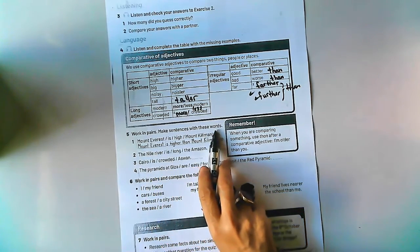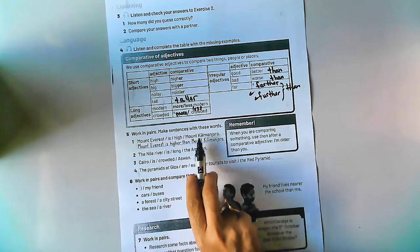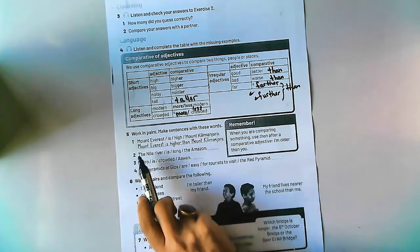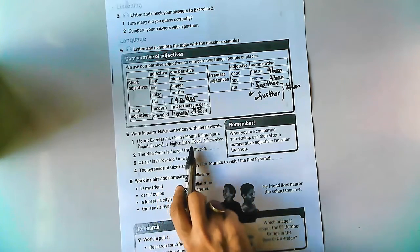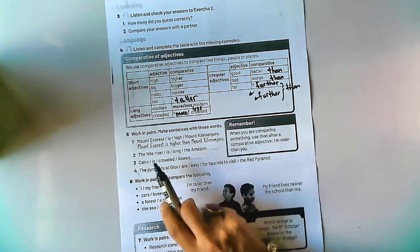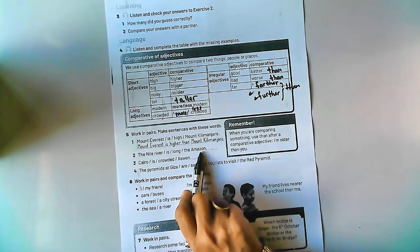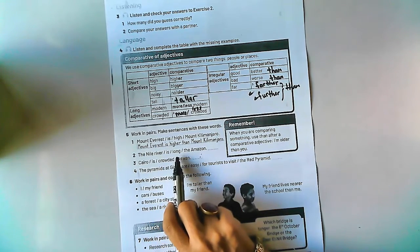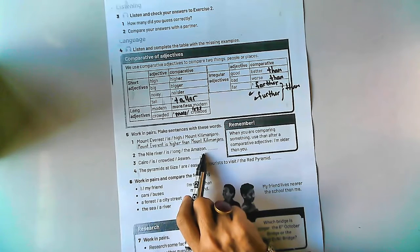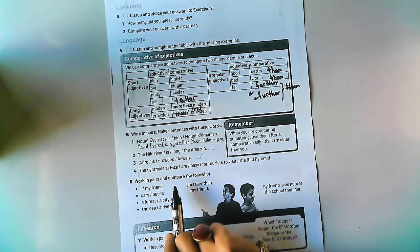Work in pairs. Make sentences with these words. Number 1. Mount Everest is high mountain Kilimanjaro. Mount here is the mountain, okay? The famous mountain that we know, Mount Everest, is higher than Mount Kilimanjaro. What about the Nile River? And here we have another, the Amazon. So the Nile River is, yes, longer than the Amazon. Okay?